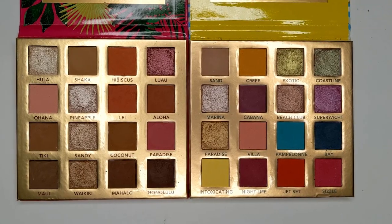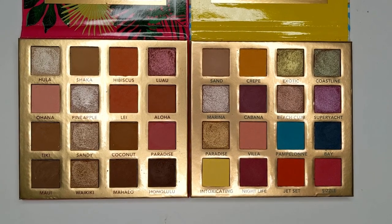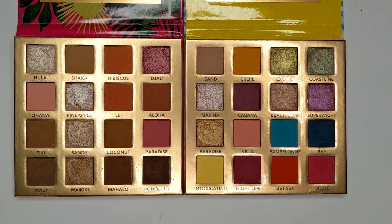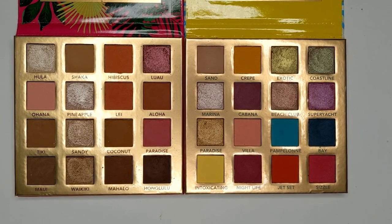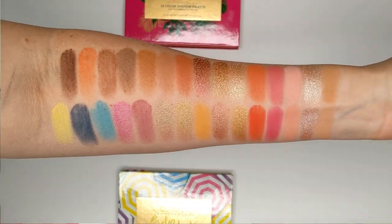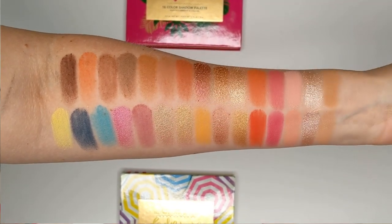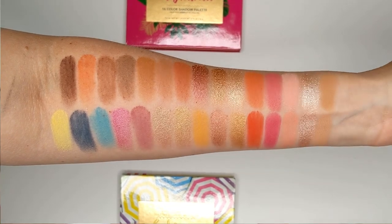And then same thing with the Hangin' in Hawaii versus the Summer in San Tropez. I feel like the Hangin' in Hawaii is just a more neutral version of it. Again, there are some very similar shades in here, but Summer in San Tropez definitely has a lot more color to it. So again, I'll show you the swatches of the 2 side by side, and you'll see the similar colors all kind of grouped together, and then the ones that are different on the other side. So it just kind of seems like they took their old collection and added a little bit more color to it, but sort of kept the base idea of it the same. So I kind of found that pretty interesting.